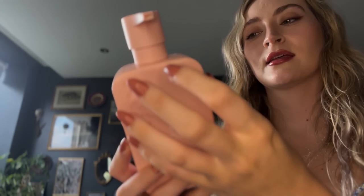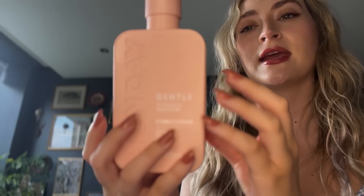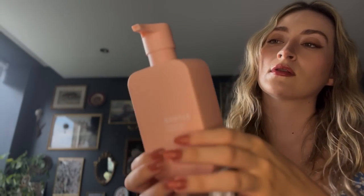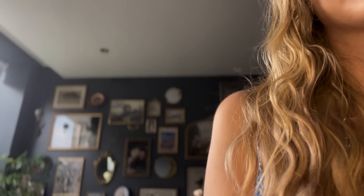Let me apply the matching conditioner now, and it will then be time for our final rinse. This is the matching conditioner from Monday. Let me get a couple of squirts. With conditioner, you do just want to be kind of rubbing it through the mids and ends. Just to let you know how to take care of things at home.